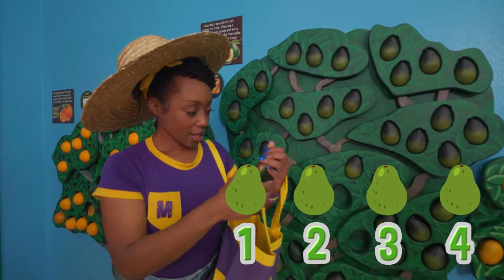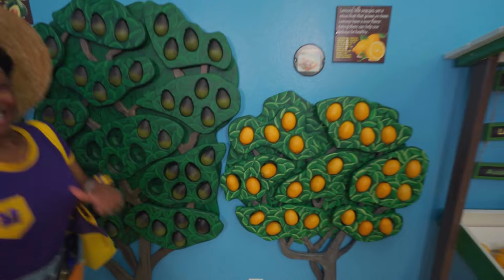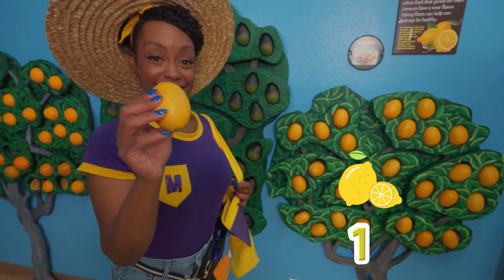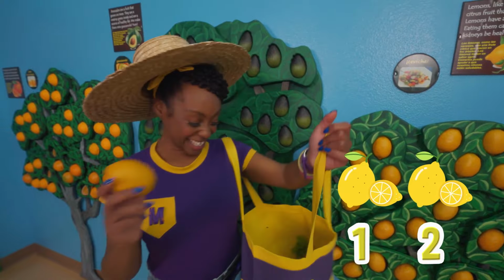1, 2, 3, 4. Actually, 4 and a half. Now we need some lemons. Okay, let's get 2 lemons. 1, 2, 2 lemons. Hey, maybe we can make some lemonade. That sounds refreshing.